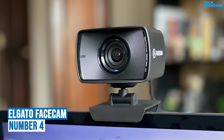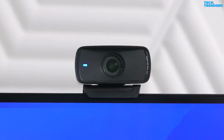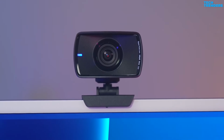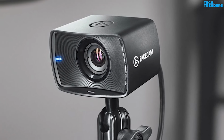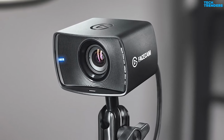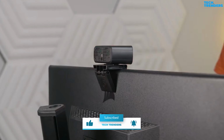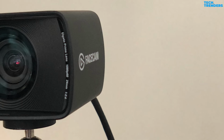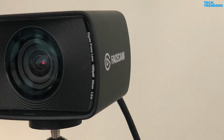Number 4. Elgato FaceCam. Elgato's FaceCam fills a gap in the company's existing product line, which is marketed to streamers and content makers. The Elgato FaceCam is a very appealing small device, with its clean-cut design and huge expensive lens. The webcam is secured to the top of your monitor with a robust clip and performs a decent job of staying put. On the right side, there is white text that reads Elgato Prime Lens 1080p 60.